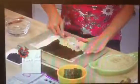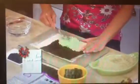Perfect. That's all you need to do. Leave a little room for your thumbs to grab the edges on the side close to you.